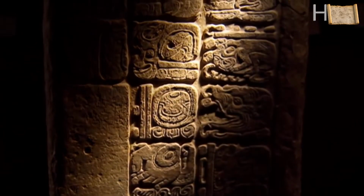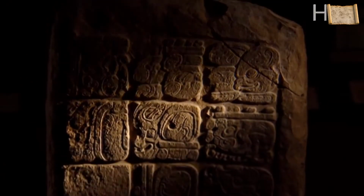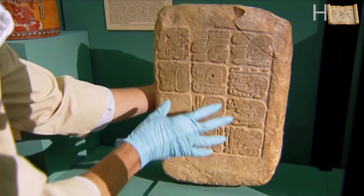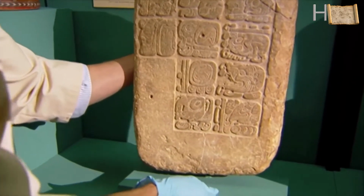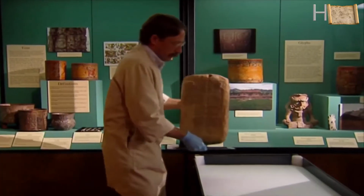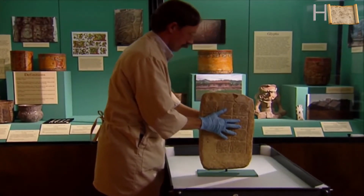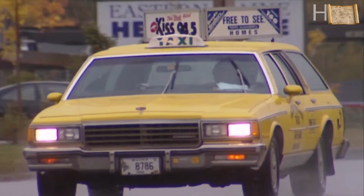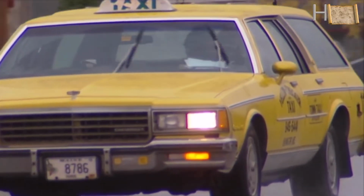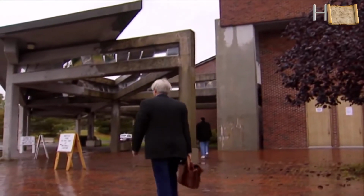If Neil can find the origin of just one of the panels, he's found the origin of them all. By good fortune, this one panel was recently bequeathed by a private collector to the small museum of the University of Maine. Neil is coming here because the museum's director, Dr. Stephen Whittington, is keen to help solve the Site Q mystery.